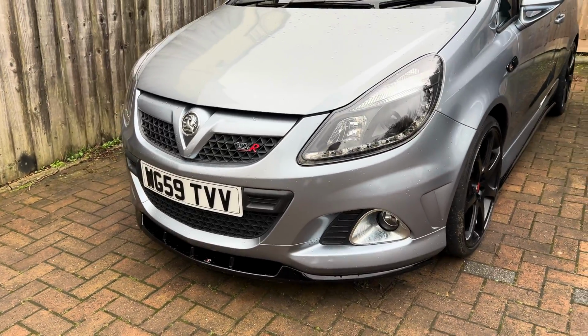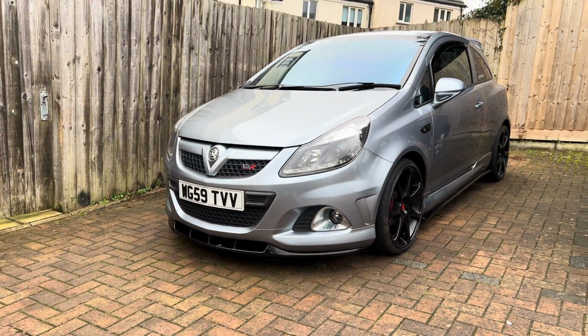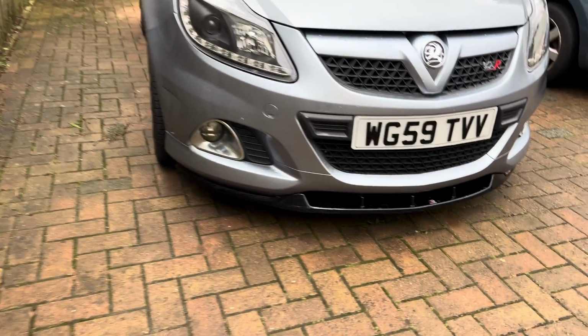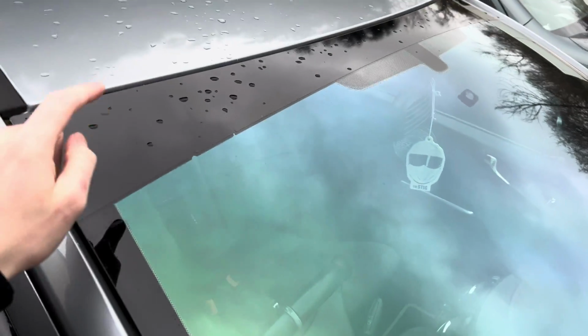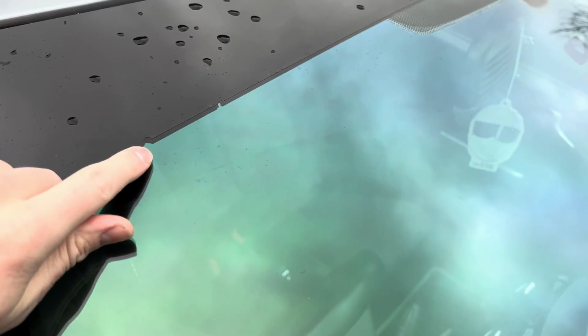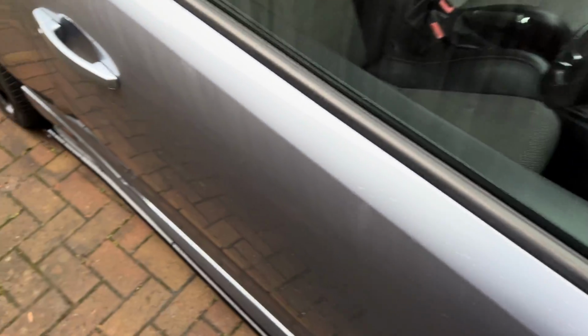And then the best part of the Maxton kit is this front splitter here, which just makes it look so mean. I love it. But yeah, that is just so nice. When the chameleon tint was done, it did have this sun strip installed. Unfortunately, when it was icy one day, I was trying to get the ice off and I accidentally hit it, and it took 2 little chunks out, but that can be replaced so easily.